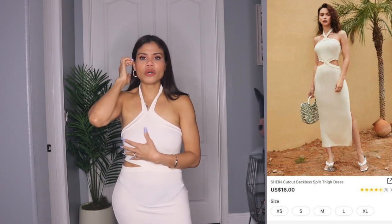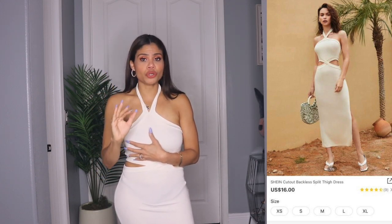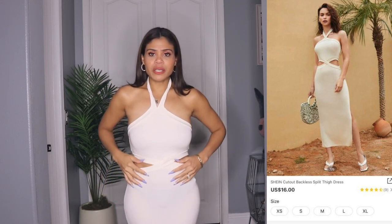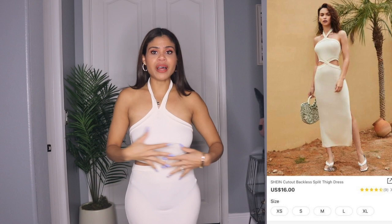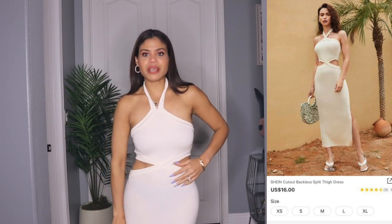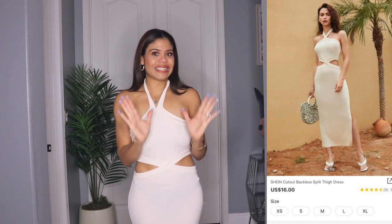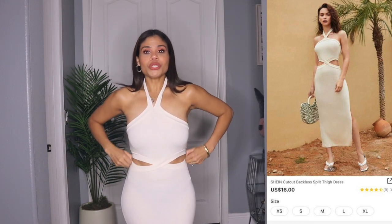Perfect for spring and summer, especially if you like neutral colors. This is gorgeous. And look at this coral detail. I got it like this because I'd rather have a dress like this. I don't like the dress like this, even though it looks amazing, but you have to have a nice skirt to wear the dress like this.